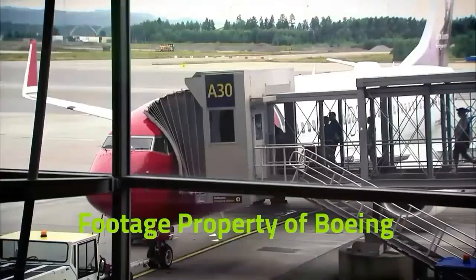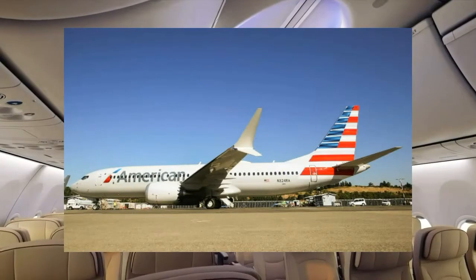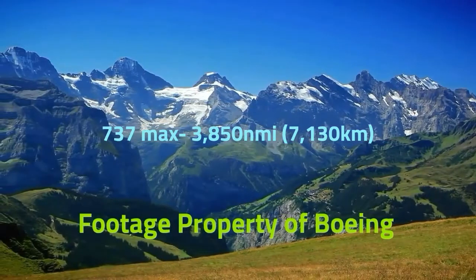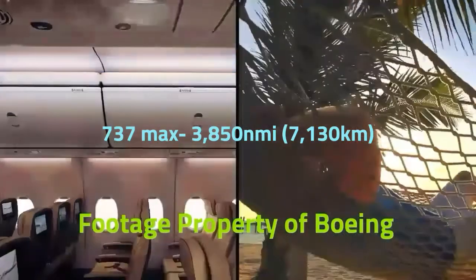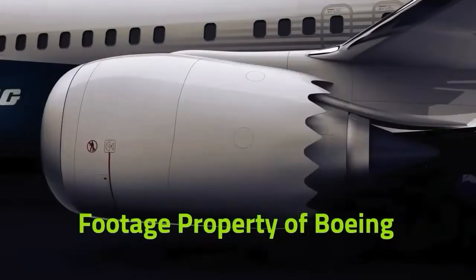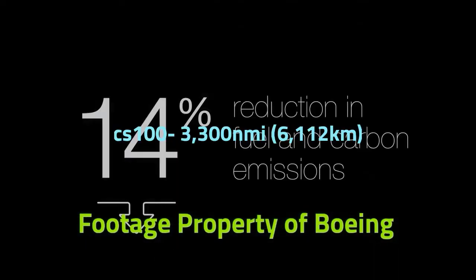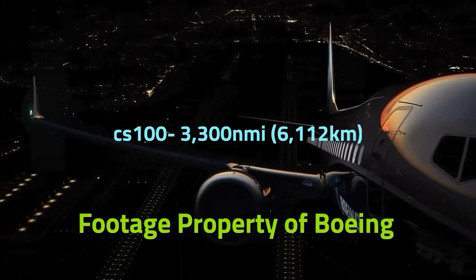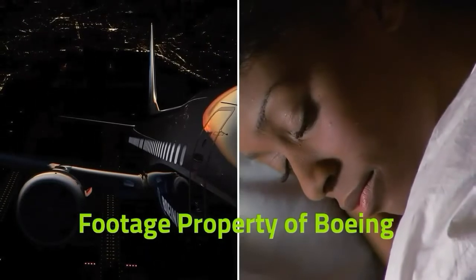Now, let's talk about the range. The 737 MAX has a range of about 3,850 nautical miles, or 7,130 kilometers, while the CS-100 has a surprisingly close range of about 3,300 nautical miles, or 6,112 kilometers. What about speed?